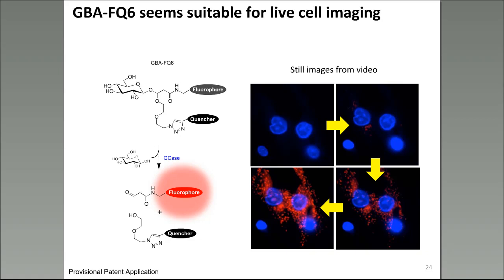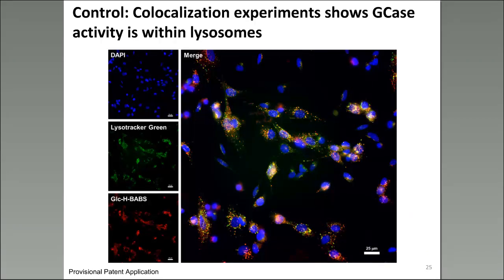Now, to ensure this, we performed colocalization experiments. Once again, the blue indicates the nucleus of the cell. In the middle here, we used a dye called LysoTracker Green. This dye is known to specifically target the lysosome of the cell. And the last bit is our probe that is being processed by GCase. The large image to the right here is a merged image of the three shown to the left. And what I just want to point out is that there is good overlay between the green and the red color that we see. This overlay provides good evidence for localization of the fluorophore coming directly from the lysosome.